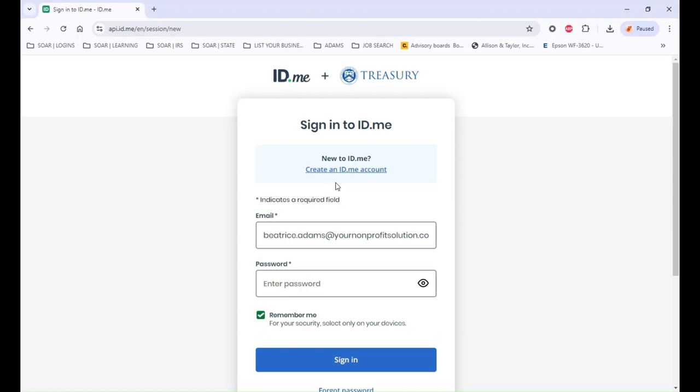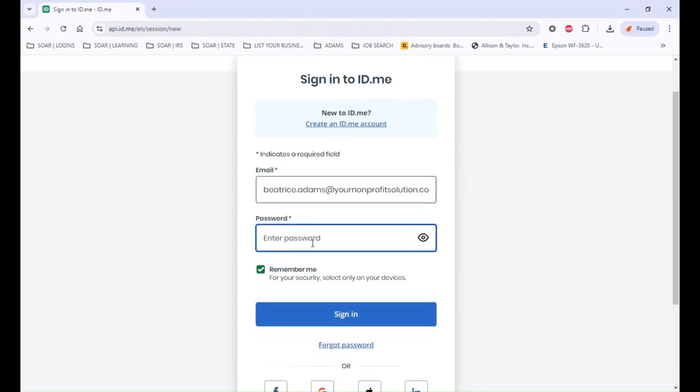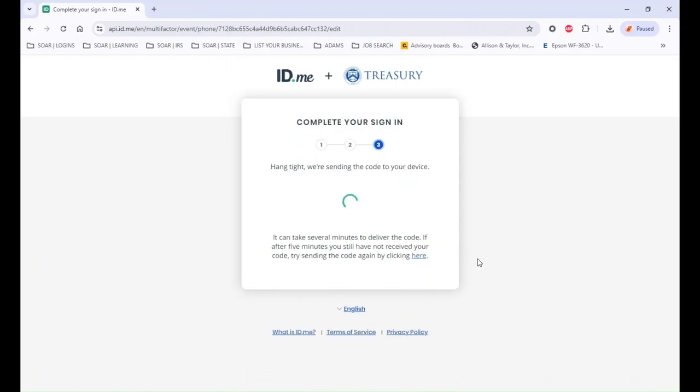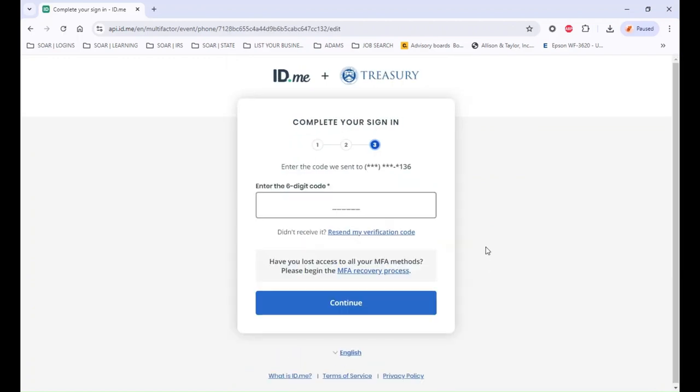So I'm going to click in with ID.me because that's where I set up my account. Let's go ahead and get my password in here. And I am going to ask it to text me a code. Again, I've already got all of this information set up, and that's what you'll have to do when you go to create your account. So let me get the code that it just sent to me in here. And then I'll be able to proceed.